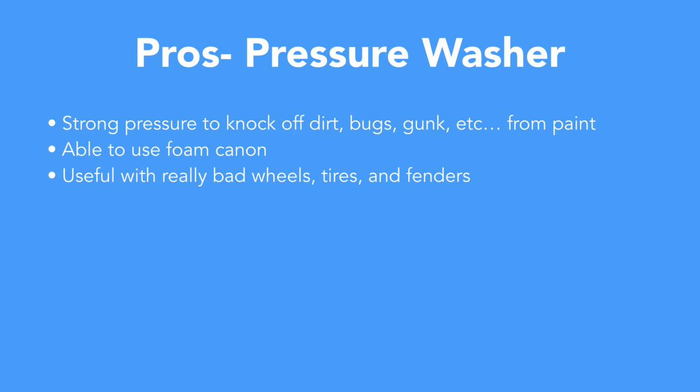So the pros to a pressure washer is, of course, it has strong pressure to knock off the dirt, bugs, gunk, etc. from the paint. You're able to use a foam cannon, so if it's really bad, you can foam it down before, so you can clay it instead of having clay lube, you just foam it down and clay like that.